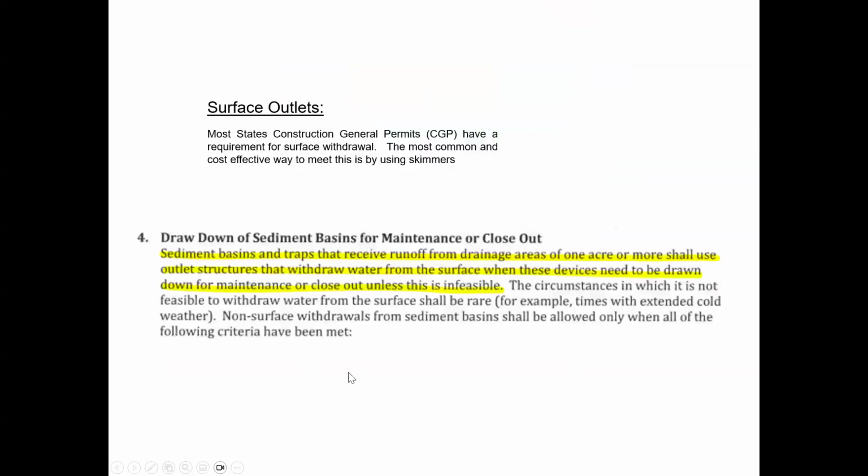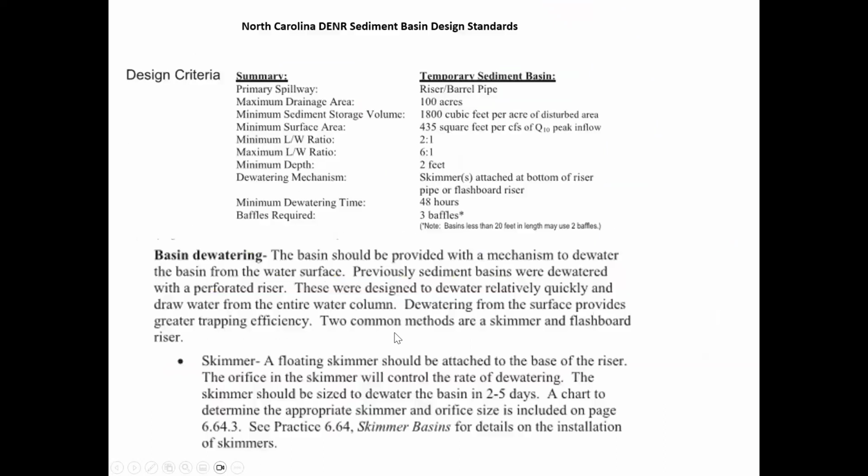North Carolina, very similar. Sediment basins and traps that receive drainage from areas of 1 acre or more shall use outlet structures that withdraw water from the surface. Now, what we see in North Carolina is just about every basin does have a skimmer. Some other states have larger minimum requirements for when skimmers are required. Again, you've got a minimum sediment storage volume for North Carolina of 1,800 cubic feet per acre of disturbed area. So you only have to count the disturbed area, not the total area.